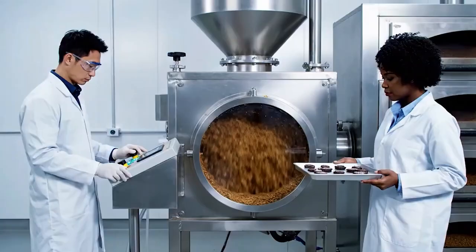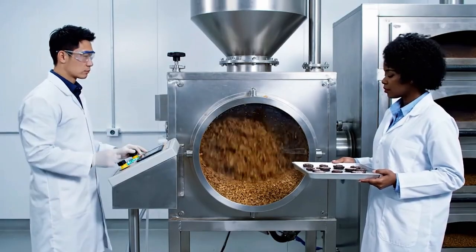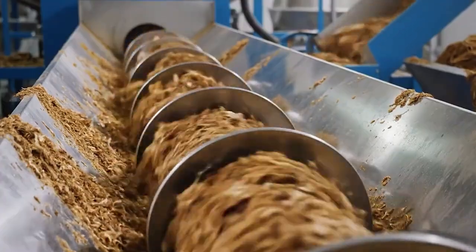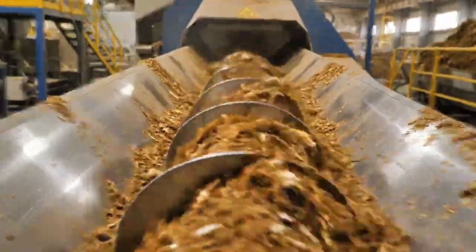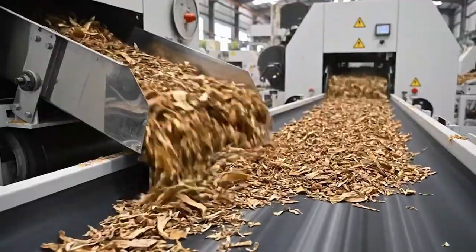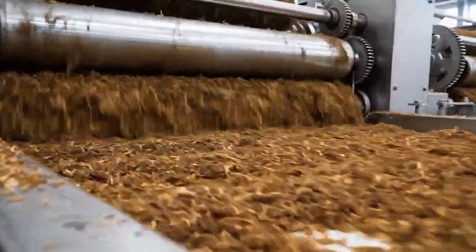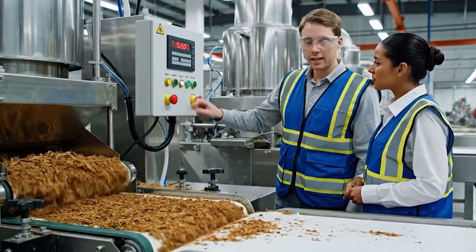Blending. Cigarette manufacturing relies heavily on precise blending to create consistent products. Each cigarette brand has a proprietary blend recipe, mixing different tobacco types in specific proportions to achieve the desired flavor profile, burning characteristics, and nicotine content. Master blenders, with years of experience, oversee this critical stage.